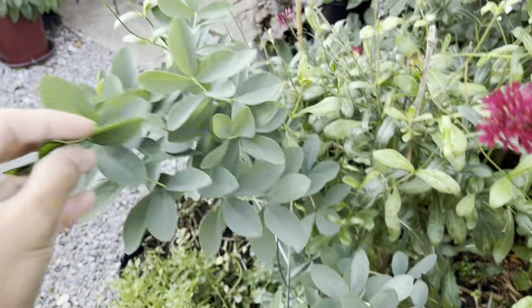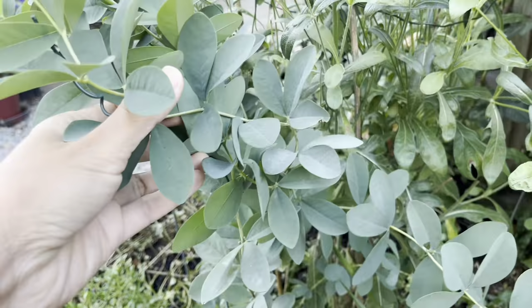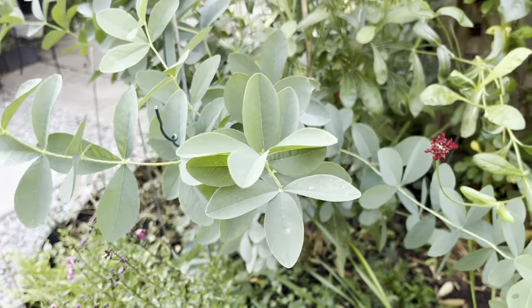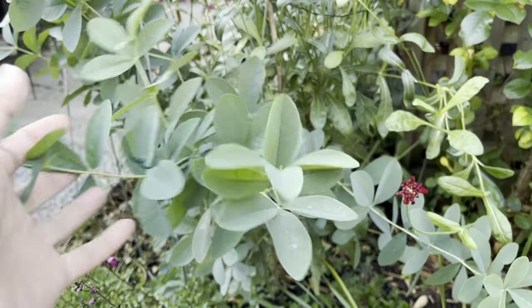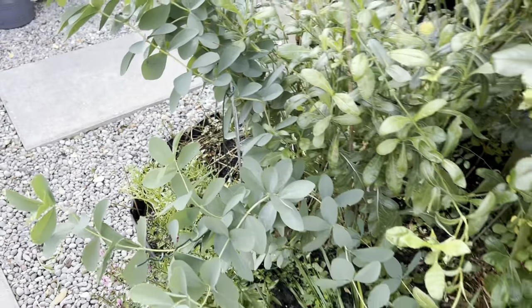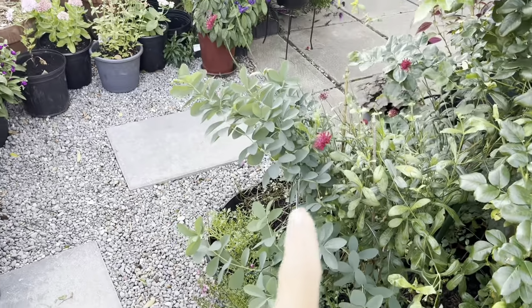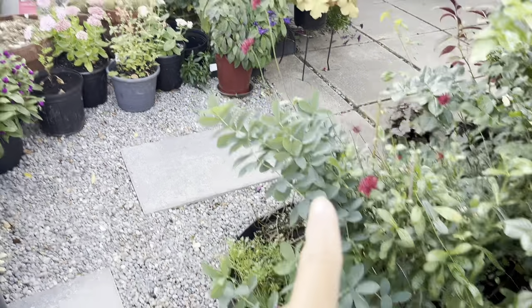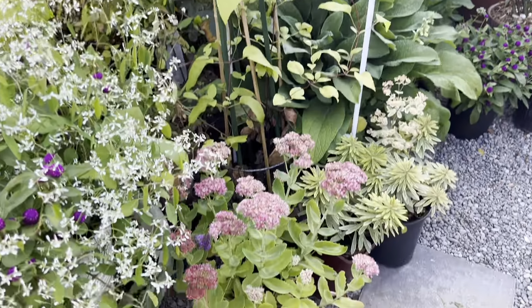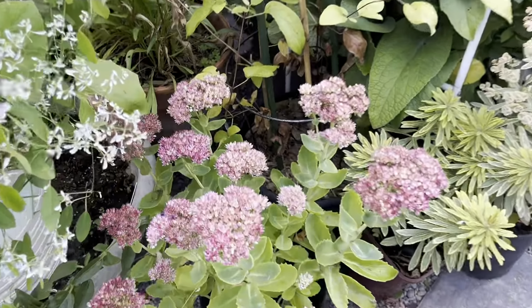Another Baptisia, false blue indigo, I believe. This one, apparently, I need to trim down so that it can focus on its root system. Next year, I can't wait for the flowers, or hopefully it will produce more flowers for me. It would look good. I think I have five, so there's one here. There's also another one on the other side there. Autumn Joy, looking gorgeous.